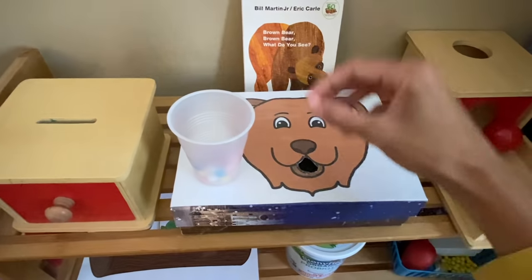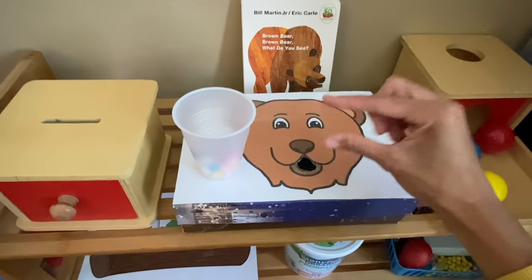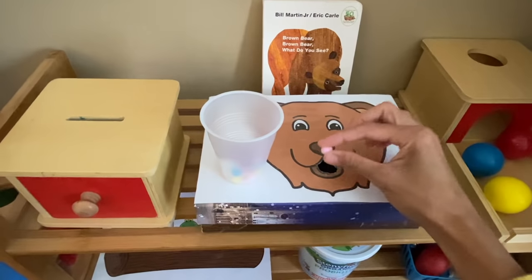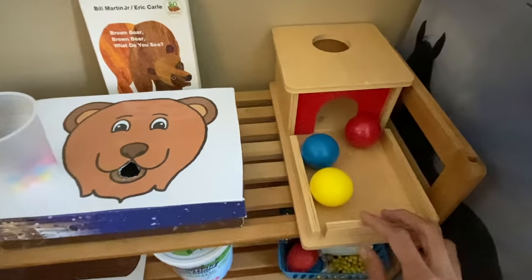I purposely chose these miniature pom-poms so the child has to use their pincer grasp to grab the pom-poms and focus on those fine motor skills. This is a great activity. It's going to also help the child with hand-eye coordination and focus.